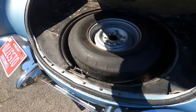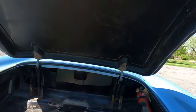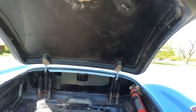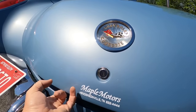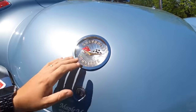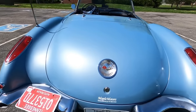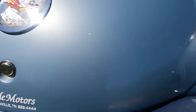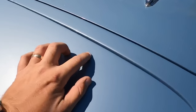Looking around in the trunk. You got a piece of wood. That spare tire, not too bad. Coming down with this. Okay, I'm gonna shut a little harder. And now it's shut. A little wax back here. Chip there.